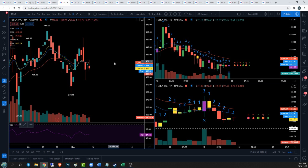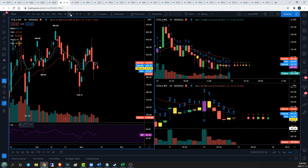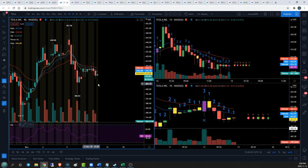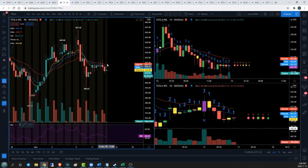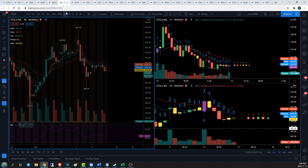So right now we have daily momentum ever so slightly to the downside. We are looking for a return to an hourly downtrend. We'll look for a test of 396.03. If bulls can get a higher low or a high over 423, which is the current after hours level, then they have relatively little 4-hour resistance up to 452.50. It really could go either way watching these key levels.